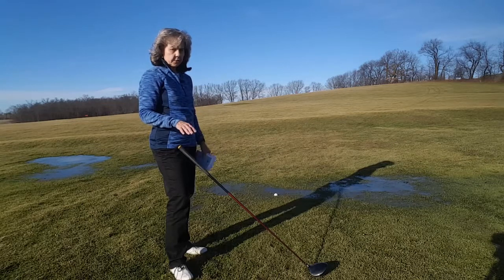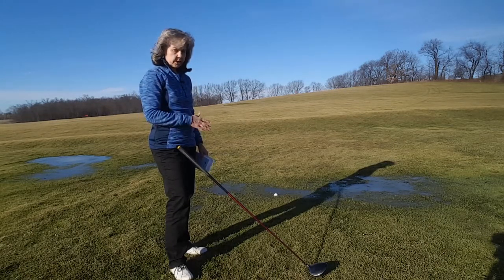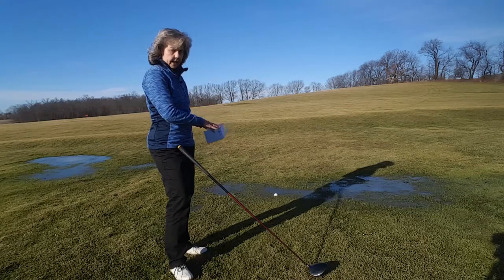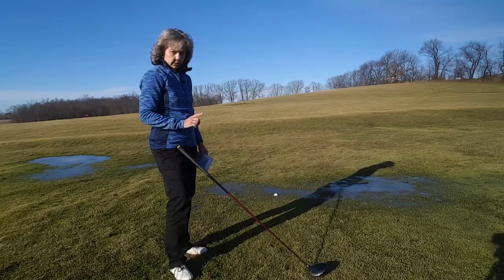So the putting green situation, that's going to be a different video, where I'll go more into that. But our situation right now, we're in the fairway, abnormal water conditions, casual water, abnormal ground condition. I can take relief without penalty. So here's how it would work.